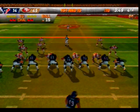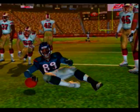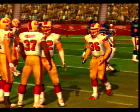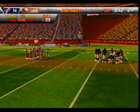The 49ers come out in a dime pack. Under pressure, gets rid of it. He hits his receiver. Shannon makes the catch but doesn't get very far. And that's the mark of a solid defense. They close in on you in a hurry, and they don't miss tackles.